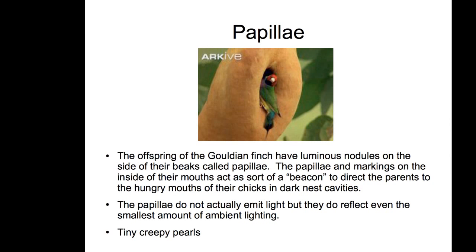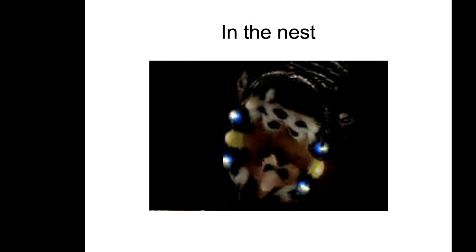They're cute. Next. This is what it would look like in the nest if you were a Gouldian parent. So you can see that when you go into the nest, you're like, oh, that's a spot. It's kind of like an X marks the spot thing, so the Gouldian parents feed them right there in the center, obviously.